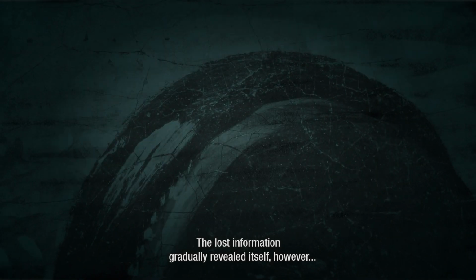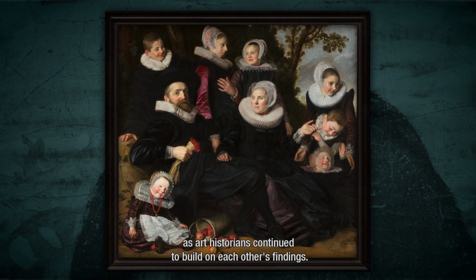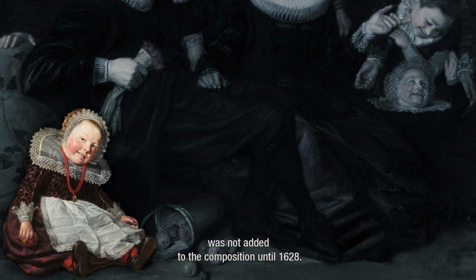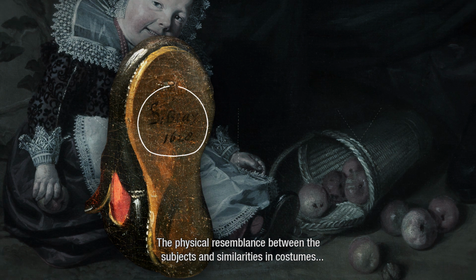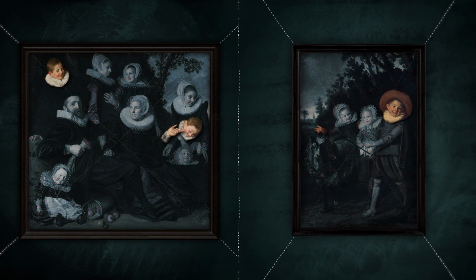The lost information gradually revealed itself, however, as art historians continued to build on each other's findings. It was discovered that the girl at the bottom left, the last born, was not added to the composition until 1628. Not by Frans Hals himself, but by another painter from Haarlem, Salomon de Braai. The physical resemblance between the subjects and the similarities in costumes on the 2 largest fragments is quite striking.